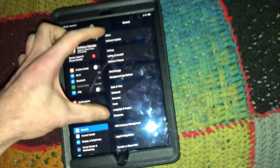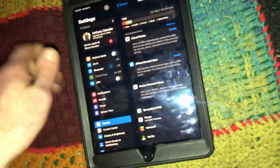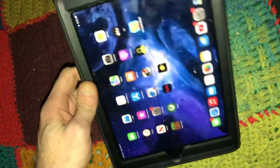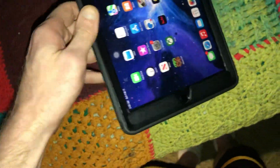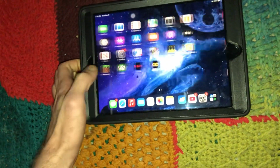I was just going through the setup thing that the Apple stuff makes you do when you set them up. But this thing's also 128. My 6th gen iPad is a 32, so this one's a nice 128. And it's a cell version. So, yeah, it's actually a pretty good one. Of course, this is that case that I had that is used, and it's busted down there. And I am missing a screen cover for it. But other than that, that's the other new iPad.